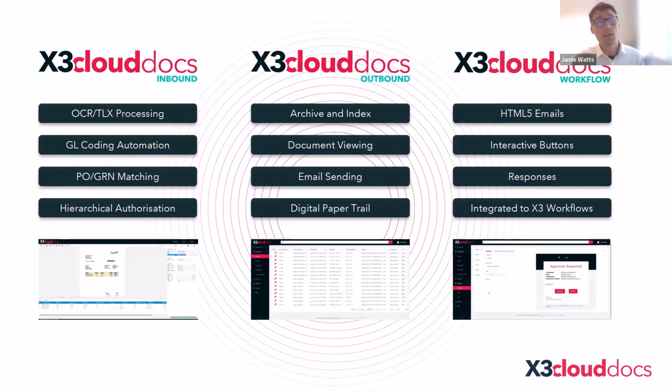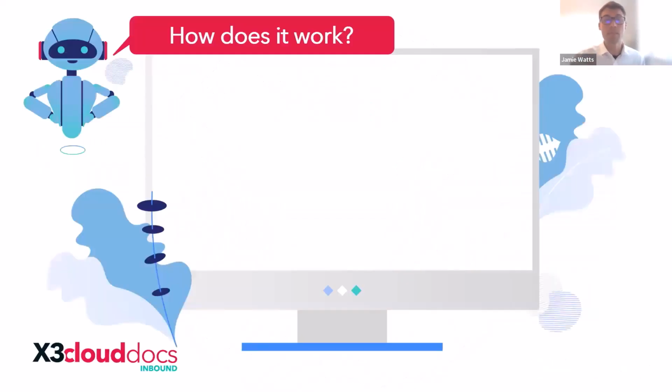And obviously also our workflow engine, which sends HTML5 emails and sits on top of X3's workflow. So whether it's object level triggers or batch tasks, you can send emails, add interactive buttons and web forms, and have more interesting responses. So not just an accept or reject, but actually have a rejection reason, for example. And it's fully integrated into X3's standard workflows. That's really my big push on our software.